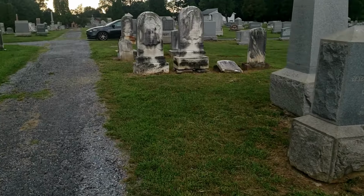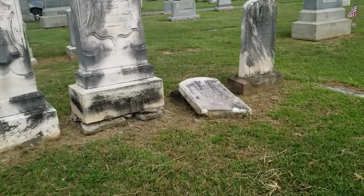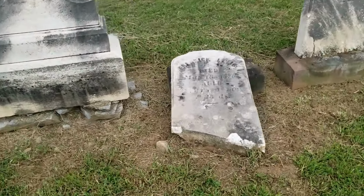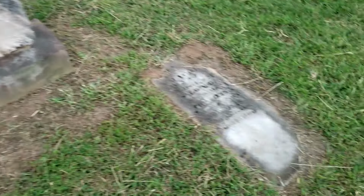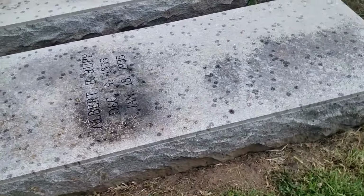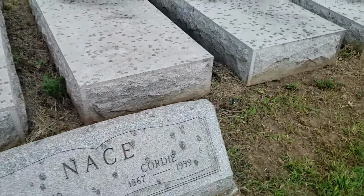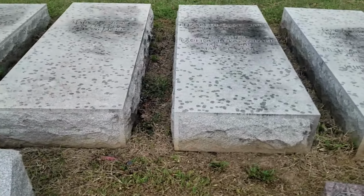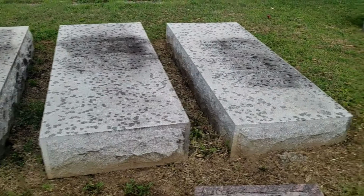Hopefully I can look at this other section before it starts downpouring on me. Oh yeah, rain's coming down, guys. Rain's coming down good. So I might not spend too much more time here. You can see more of these are just messed up here. These are more above ground tombstones that I assume, well, these ones aren't coffins like the other ones were though. This is just slab tombstones.